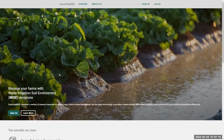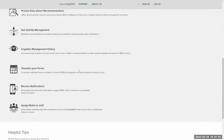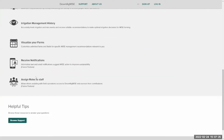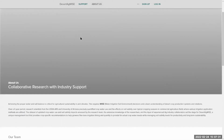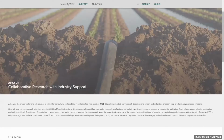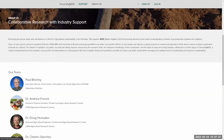So diving right in, here it is. We're calling it DesertAgWISE at the moment. This is the homepage. There'll be some marketing materials to attract first-time users, but there'll also be some resources available to find out what the app is, how it works, how to use it. We'll make it all available very easily.